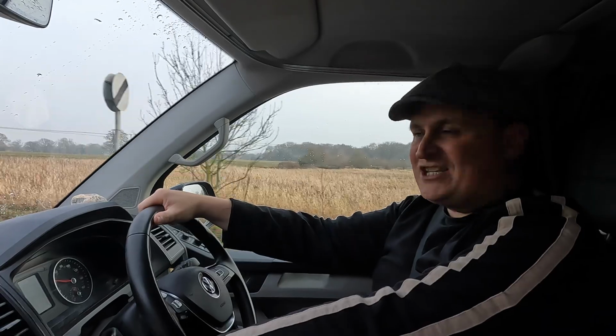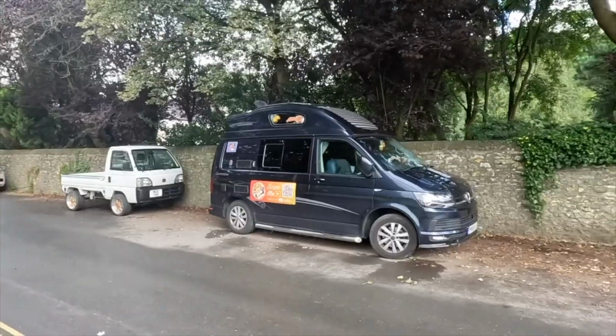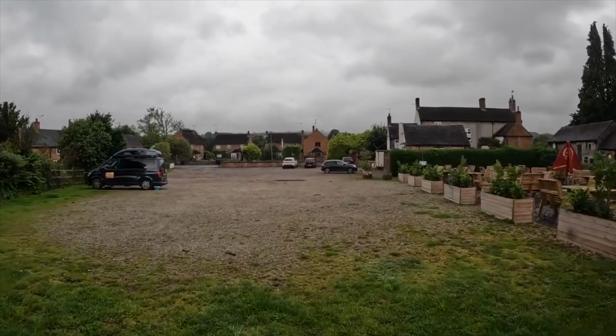Did you know that thousands of campervans like this one are stolen every year? In this video, we'll show you our effective strategies to keep your van safe from theft or damage. Our first tip is to ensure that you feel safe. Try to park around other vehicles. The park-ups where we feel safest will always be pub stops.